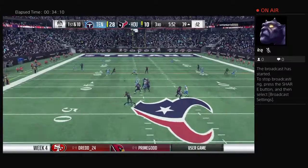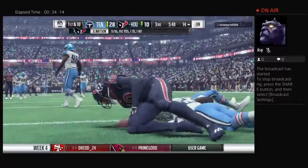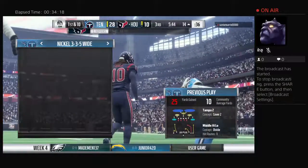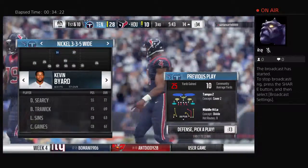Watson on first down. Caught left side, Hopkins. And he gets this one all the way down inside the 15. A really nice gain of 25 yards.